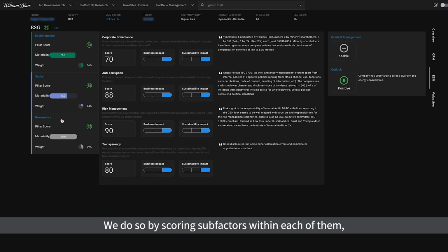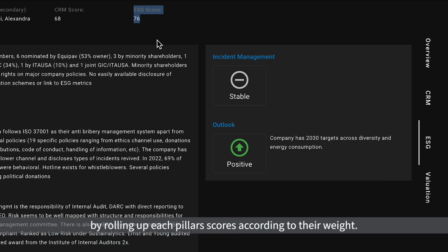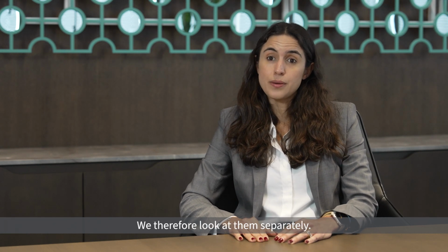We do so by scoring sub-factors within each of them, which can be seen on this page. Final ESG scores are then calculated by rolling up each pillar's scores according to their weight. The weights of E, S, and G differ by economic sector. There are some elements of ESG research which may not be captured by the scorecard. We therefore look at them separately.